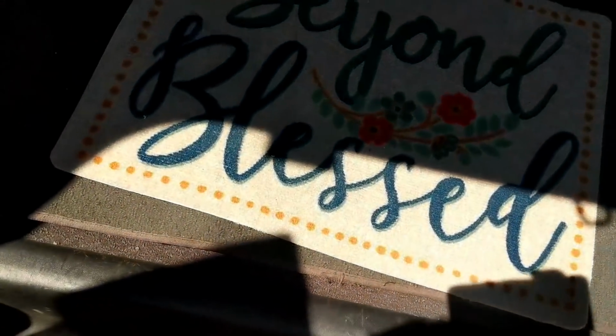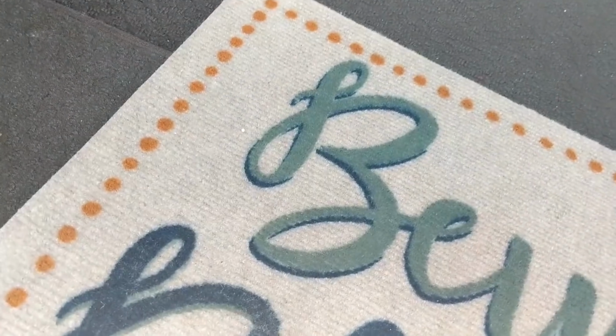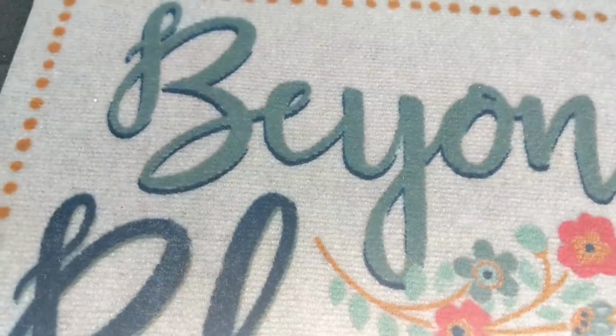So I got this rug. The lighting's terrible. I got this rug from Walmart just now, and I thought it fit the situation. It says beyond blessed, because I feel beyond blessed right now to be in this situation.